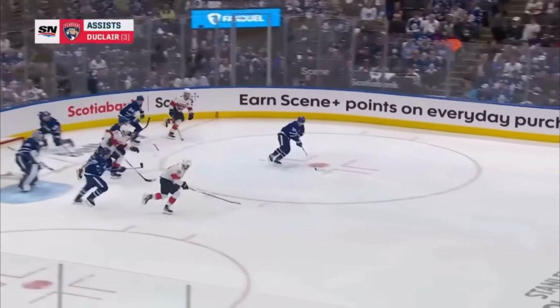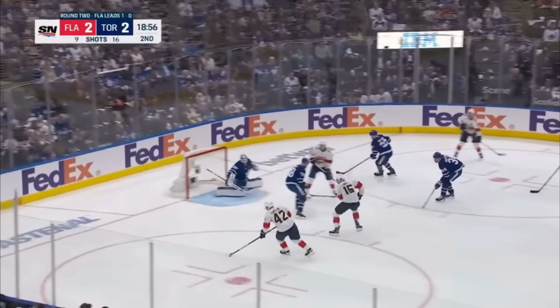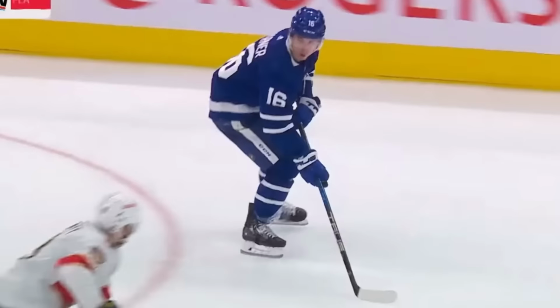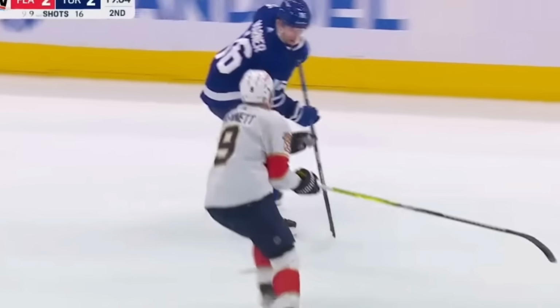That's a backbreaker, and not even a few seconds later, it's both Matthews and Marner being way too cute at their own blue line to cause another goal against. Instead of just going north-south and skating the puck out, Marner tries to make a play into the middle to Matthews. Florida anticipates it, and Matthews tries to do this chip play to evade the pressure.